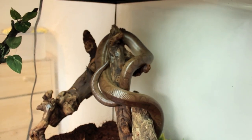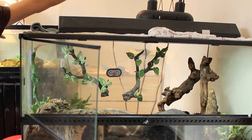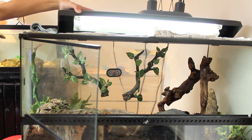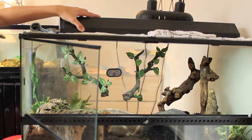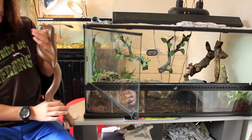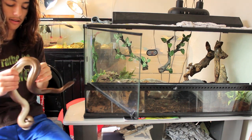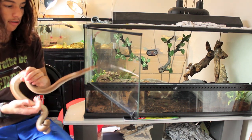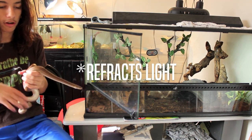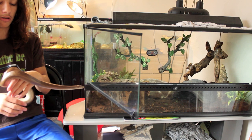Up here, by the way, we have a ceramic heater and this is just like a fish tank full spectrum bulb. I just put that on there because it looks really nice, because he's a rainbow boa, so he does have that iridescence, which, by the way, I've been asked about, you know, what causes that. I guess that their scales have tiny microscopic prisms that act just like any other prism would, and it creates a rainbow, and that's why you have that little rainbowy effect. It's just so small because it's all the microscopic little prisms on their scales.